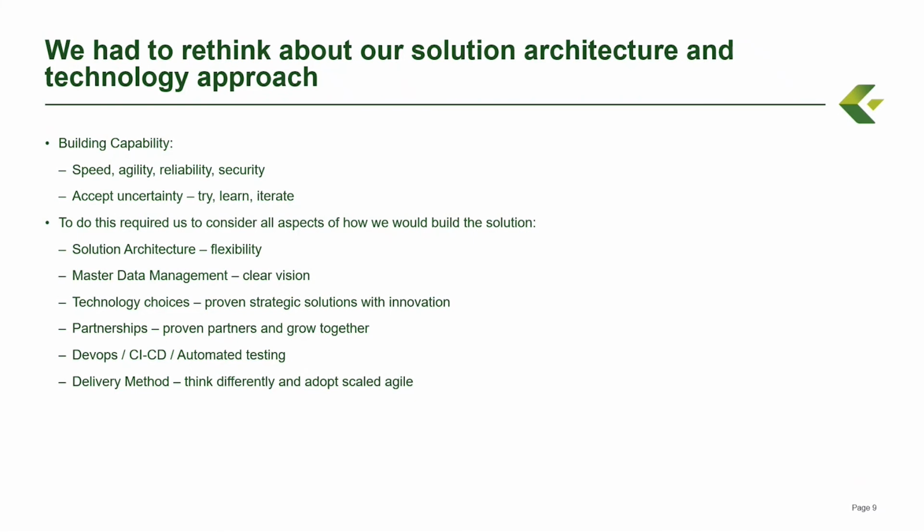There's no such thing as downtime in an e-commerce world, and they must always be highly secure because we are always under attack. The other key aspect about rethinking our approach is that we needed to accept uncertainty. Unlike a waterfall project, we would not know everything at the start of the journey. And even what we did know, when we put the product in the customer's hands, they might say, I like this feature, but I don't like that. So we needed to build a capability that could deal with that uncertainty, and it links into our agility.